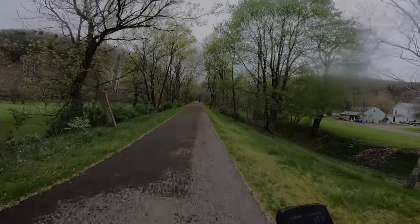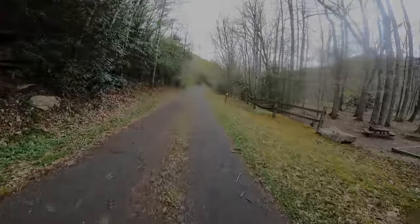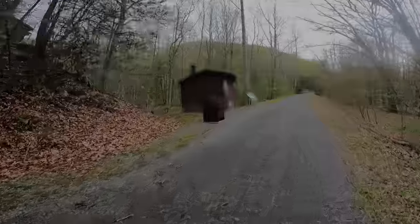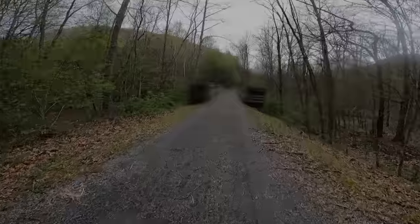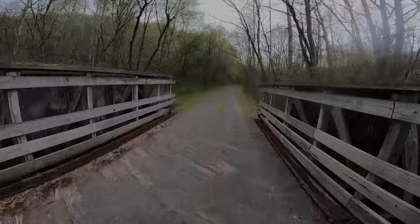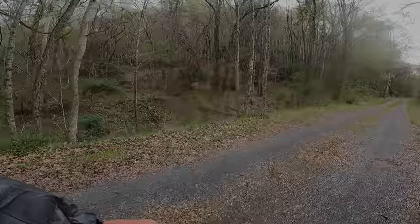Hey, bud. Looks like another campsite. Oh, that's cool. It's got a tent pad. A restroom. And a bear. Oh, that's a trash can. This is called Baby Creek. Can't see Beaver Creek. There was a house there or something at one time. There's a roof or some kind of structure.